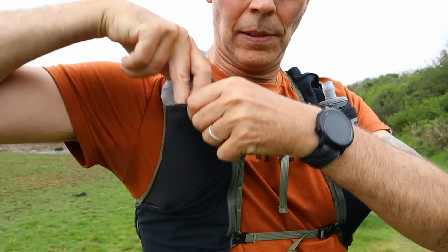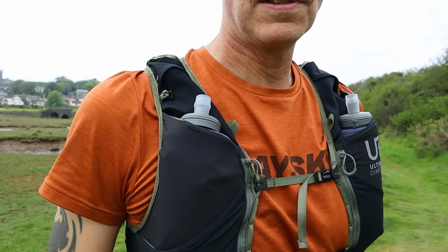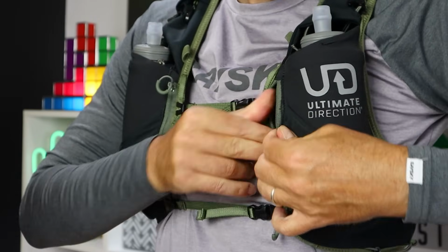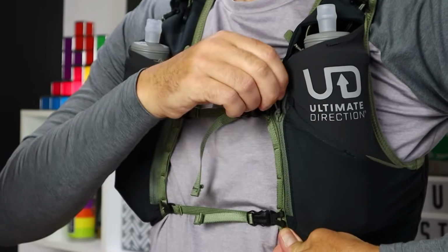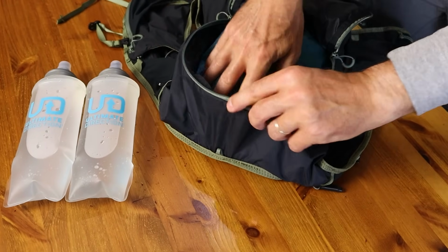And I would have thought, surely a soft flask of water is a better thing to have sitting on your rib cage rather than something that's quite hard like a mobile phone. So for me, I think having the zipped pockets on top of the soft flasks are always going to be a better option. As far as the main compartment on the back goes, it's worked really well.